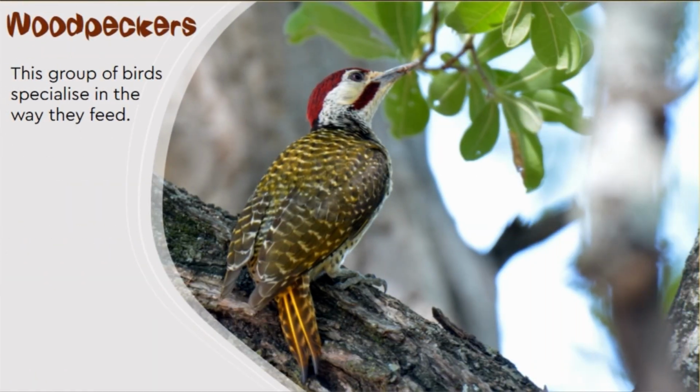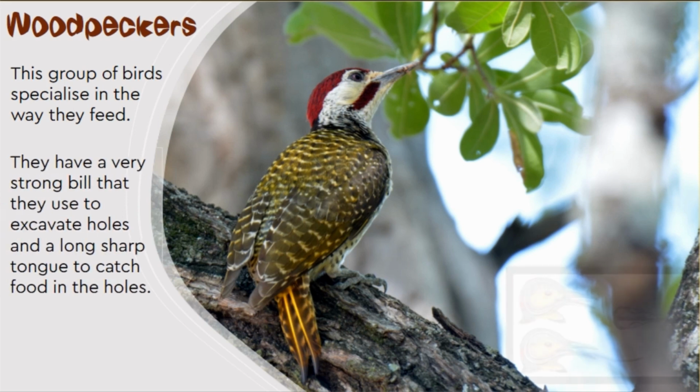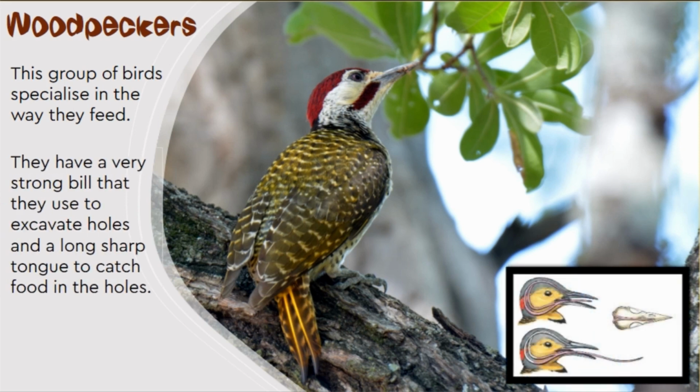Woodpeckers. This group of birds specialize in the way they feed. They have a very strong bill that they use to excavate holes and a long sharp tongue to catch food in those holes. Woodpeckers are such famous birds.